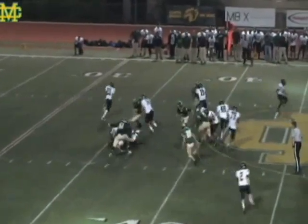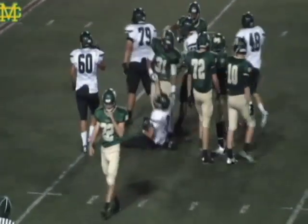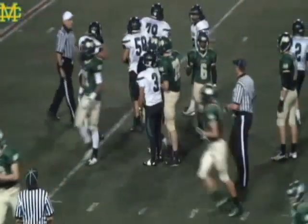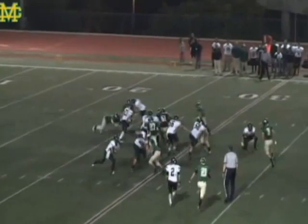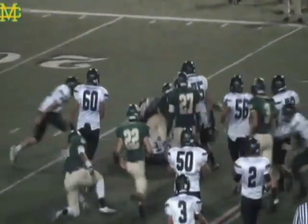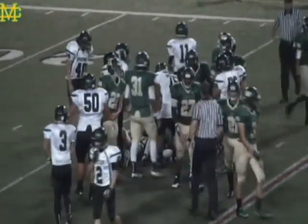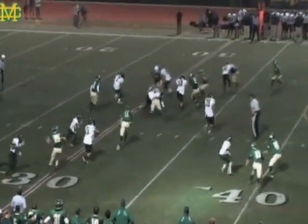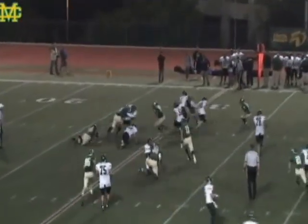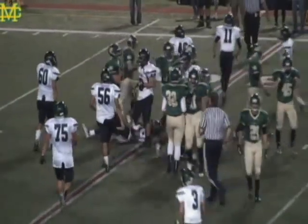Man in motion. He faked the ball to the man in motion, but the Mustangs read that one. Tim Fine jumps on it early. South, man in motion, ball goes to that man in motion, but the Mustangs are there in this one. Misdirection by South. Mustangs read this one well, though. Down he goes.